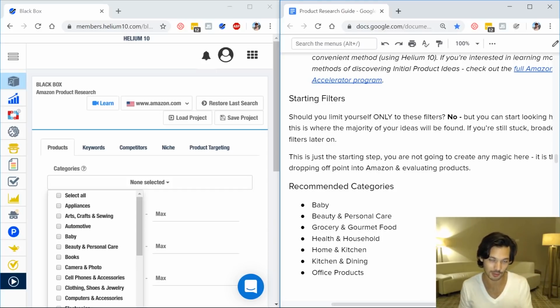And some of the filters I will explain in more detail later on in step 2, again, the more important step. But this is just a really good way to get started and start seeing whether you are seeing good ideas. If you're not, feel free to expand the filters later on, or feel free to even narrow down more later on so you can dig deeper into these particular niches.